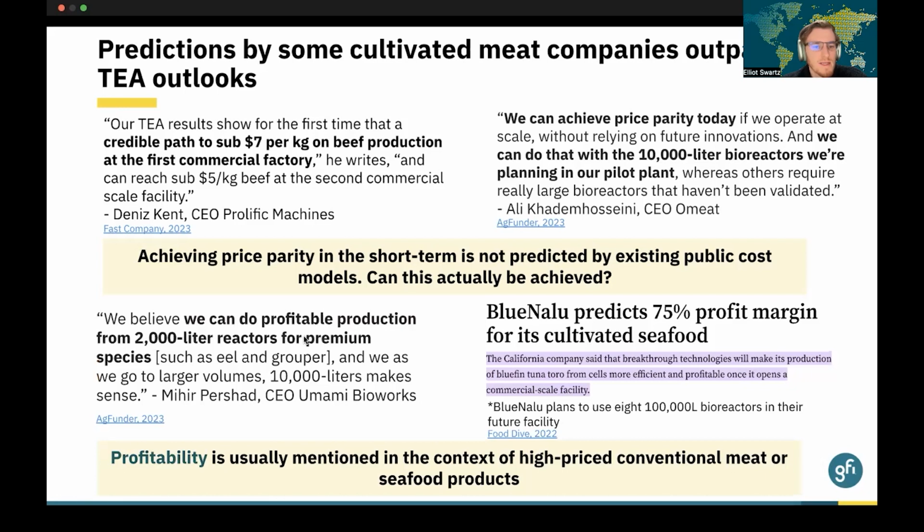Another data point that I've been tracking is claims about profitability. You tend to see profitability mentioned in the context of more high-priced or premium products, like the ones I was referring to in the context of solar energy. For instance, the CEO of Umami Bioworks has said that they expect profitable production for products like eel and grouper at 2,000 liter reactors, which we know is the scale at which some companies are operating today, and that large profit margins could potentially be obtainable if companies are able to reach very large scales of production for premium products like tuna. Collectively, I think these data points are interesting to hold on to and see how they track over time.